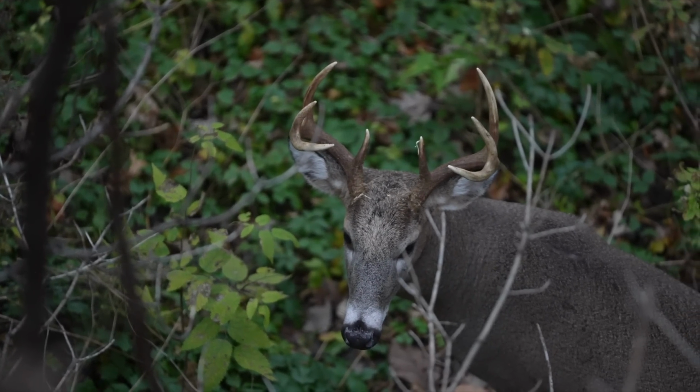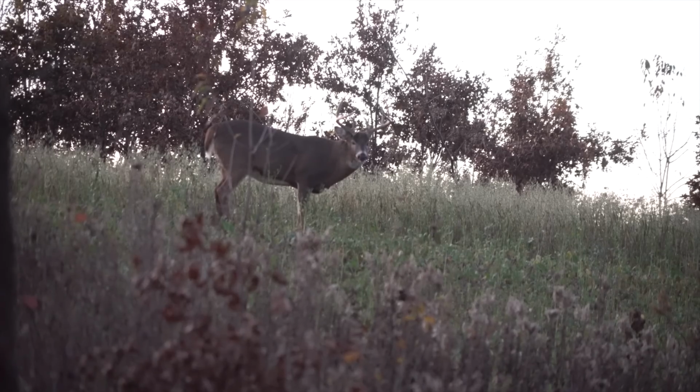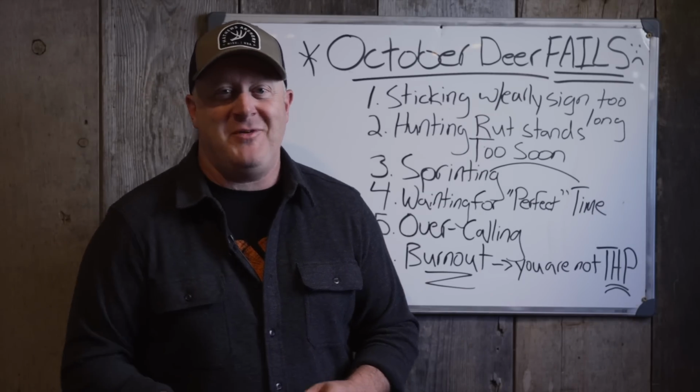But I'm using a grunt call when I have a buck in front of me and I'm bow hunting and he's going the opposite direction or he's on a path that's not going to take him any closer to me. So I'll try grunting, and that works to bring him in. Just a couple soft grunts, stop him, he'll look over your way, and if he does, then shut up. You can overcall even at that, even when you get his attention. And I've done that before.